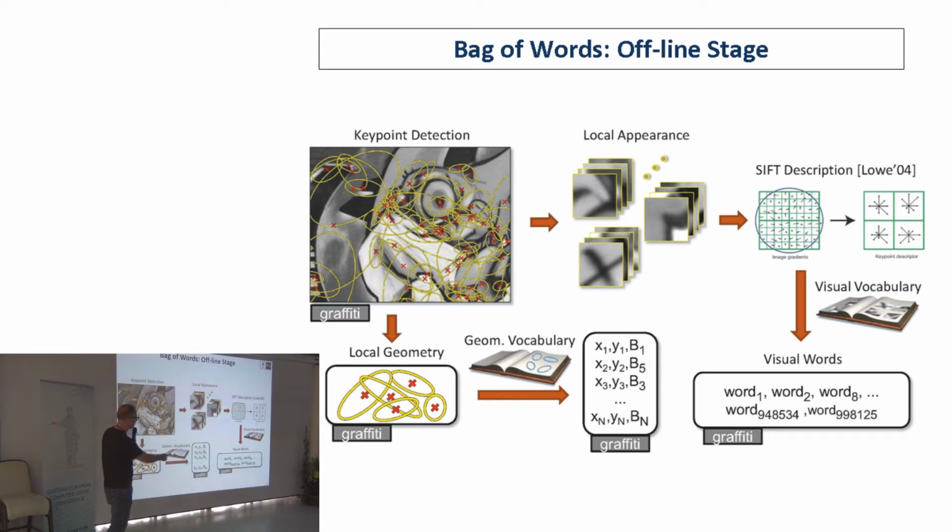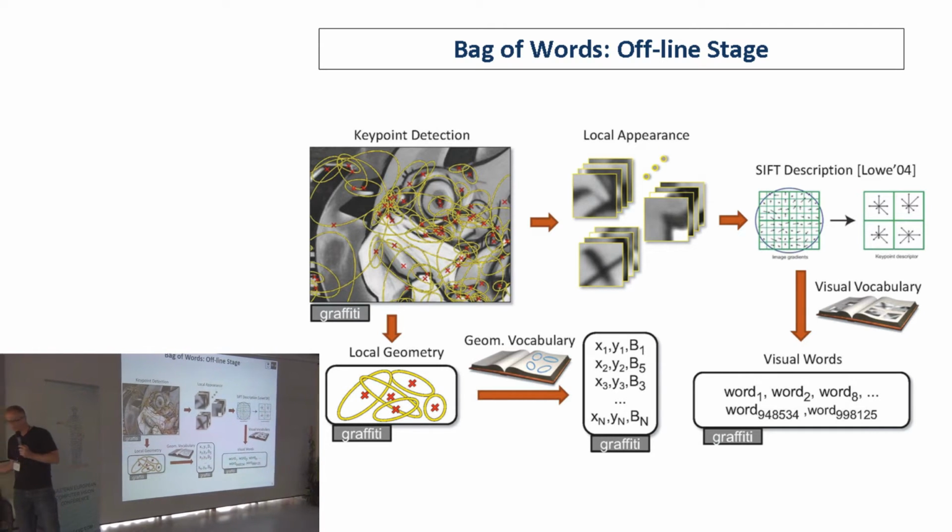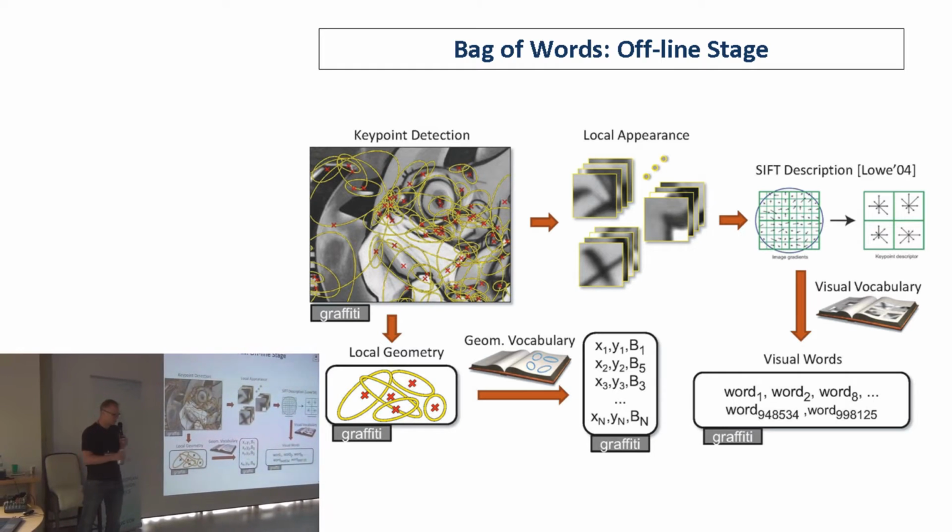This is your query image. You go to some description of the image, in this case. You also extract geometry. So these are 128-dimensional. For these, XY is the point in the image. And B might be, depending on how descriptive you want to be, an affine matrix, which means it's a six-dimensional vector, or it could just encode scale or something. So it depends on how much information you want to encode there, but it's much lower dimensional than the SIFT descriptors.